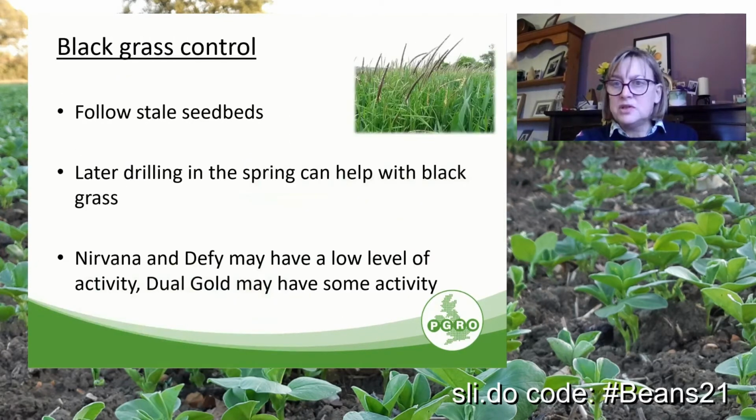For blackgrass control with a spring crop, of course, we've got the opportunity to follow stale seed beds and to control weeds before we drill. Later drilling can help in the spring with blackgrass, and there are a few products that may have some low levels of activity, but we don't, of course, have the products that we have in winter beans to control blackgrass. So it does need some careful management.